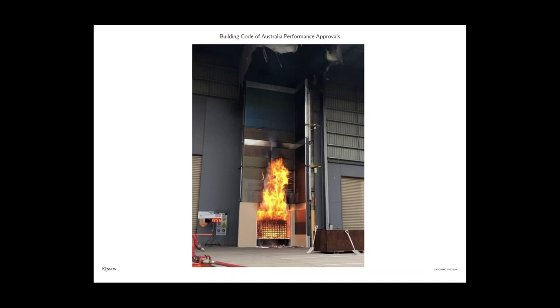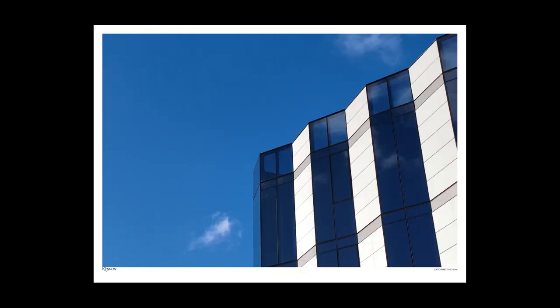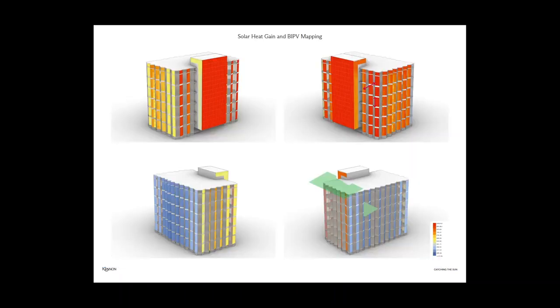So we built a four-storey mock-up of the building and set it on fire. We wanted to measure the way that the building would perform under heat, the way that the product would work, particularly with some of the flammable cladding incidents that we've had here in Melbourne. So the building currently finished does have the design intent that we initially intended. It is a beautiful hybrid of curtain wall, window wall system.